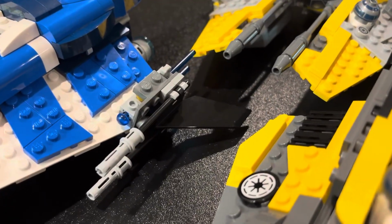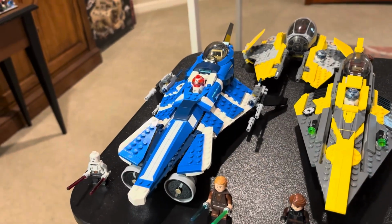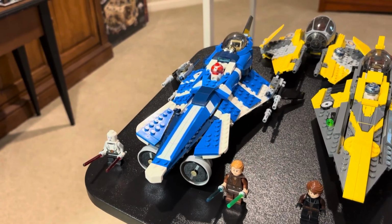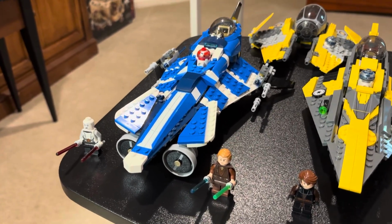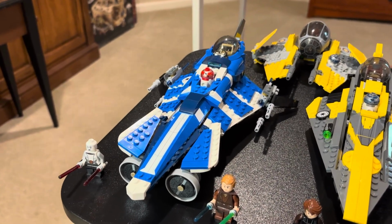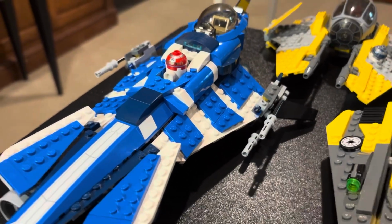Another thing that's different about this one is it has these 3 black fins on it, which I believe were also customized by Anakin. Just a really overall cool design, and it's really cool knowing that he completely customized this to make it the most efficient Starfighter in the galaxy, which is really cool. I also do really love the color scheme, that being the blue and white stripes.